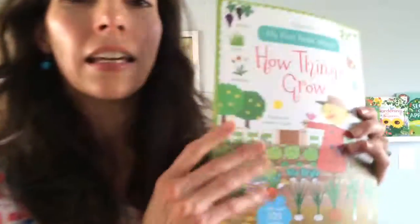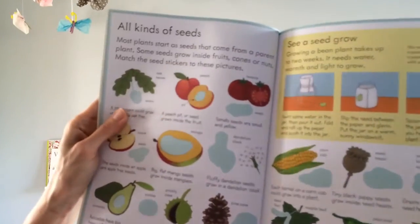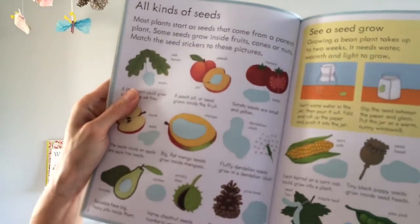As you're thinking about your younger children, this is How Things Grow. We have this as an actual reference book, but this is the sticker book version. Sticker books are kind of amazing because as your child is using their fingers to stick, that physical activity will help them to retain the information. So sticker books are really useful in helping a young child to remember the content.